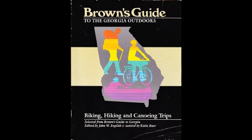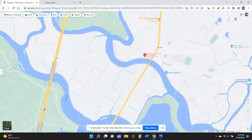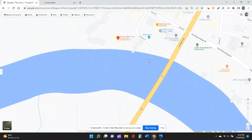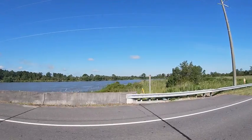I will give you a disclaimer. I'm using a 1986 Brown's Guide as my guidebook, and being a little old-fashioned, I didn't use GPS, just the Brown's Guide, some maps I printed out, and a compass. This is not a guidebook.